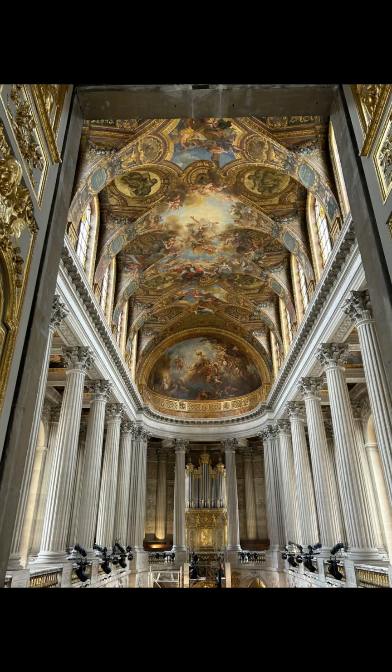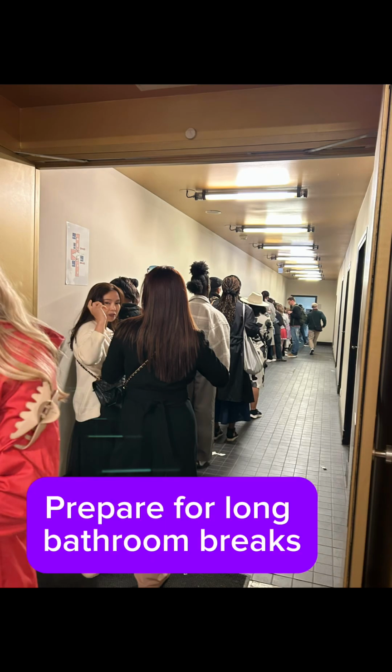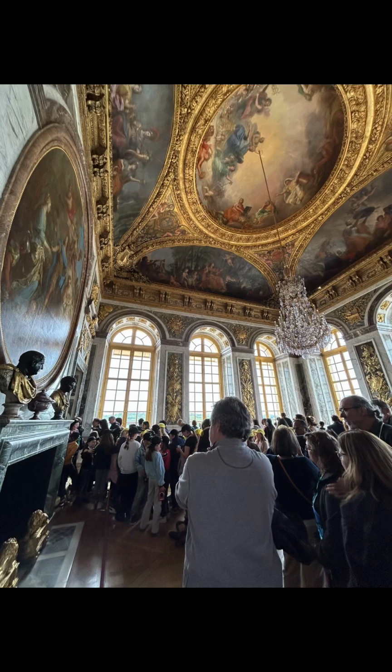So I missed that. One more note, if you have to go to the bathroom while you're there, it might take you 20 to 30 minutes. I was actually there for 4.5 hours and did not use the toilet once because every time I looked at the toilet, the lines were just crazy.